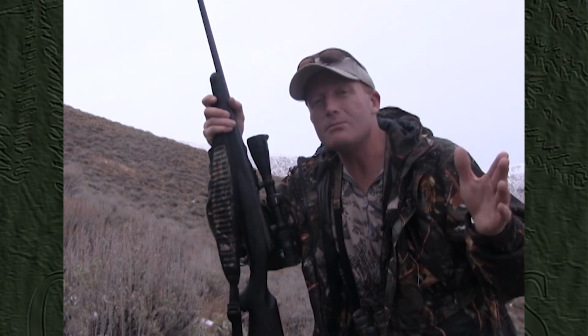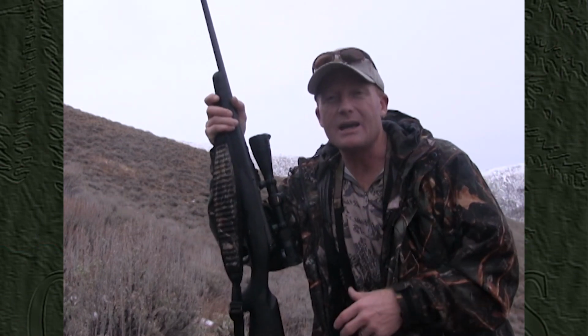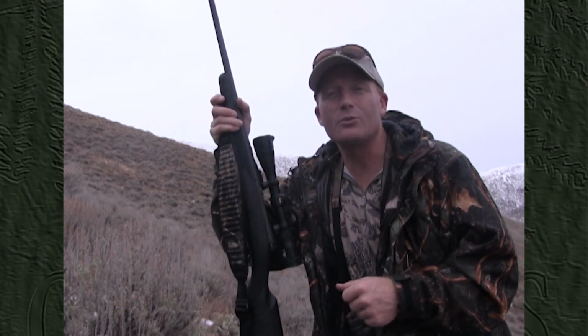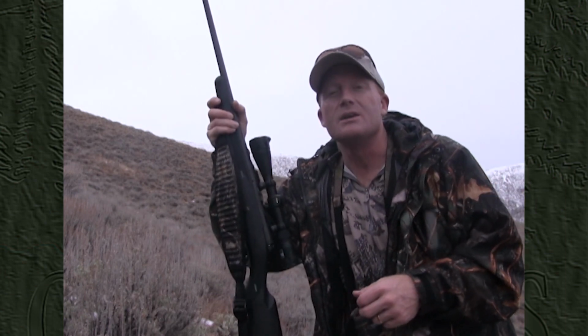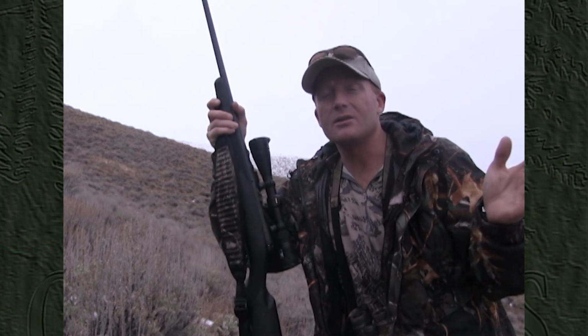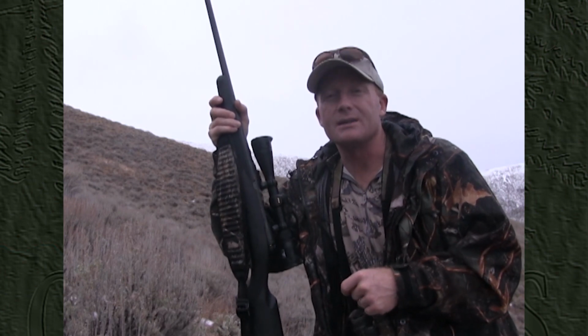We're heading out on a late buck hunt. I was fortunate enough to draw a tag, one of the controlled hunt tags, in a unit that doesn't have really hard odds to put in for. I thought, I'm going to try one of these units that are a little easier to draw, and I got lucky and drew. So this is going to be a November hunt. Starts November 10th and goes to the 25th. So basically about 2 weeks there to see if we can get one in.